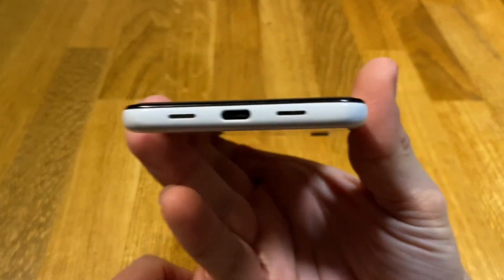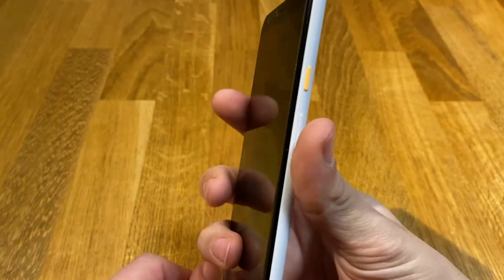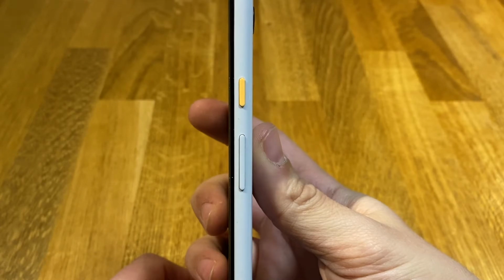Thankfully, as of now, Google still offers free photo storage on their Photos app, but I don't know for how much longer. On the hardware side, you get what you'd expect. The bottom houses the microphone, USB Type-C port, and bottom firing speaker. On the right side, the volume rocker and power button. I will say though, both of these feel really nice and respond well with a subtle click.